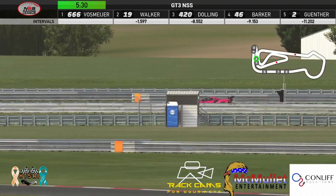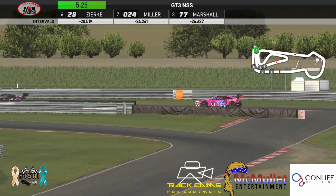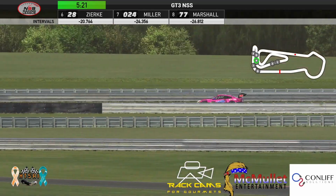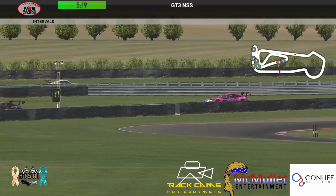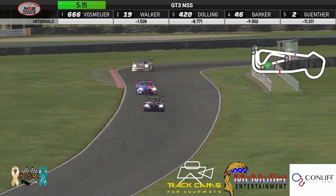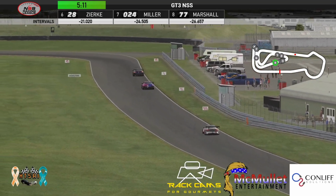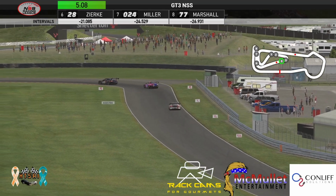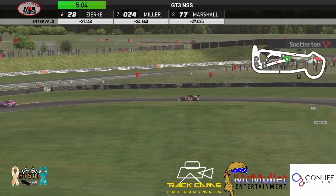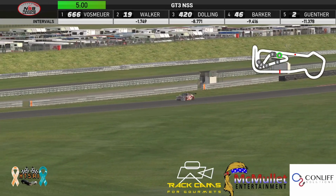Avery Walker currently running in second. Mike Dolling in third, still has Adam Barker right on the back bumper as they come through the tight intersection of the track. Max Gunther back in fifth place, still trying to make up some ground after that earlier incident. He is almost caught up to Adam Barker and Mike Dolling, but with 5 minutes left to go, he's got a lot of work to do.